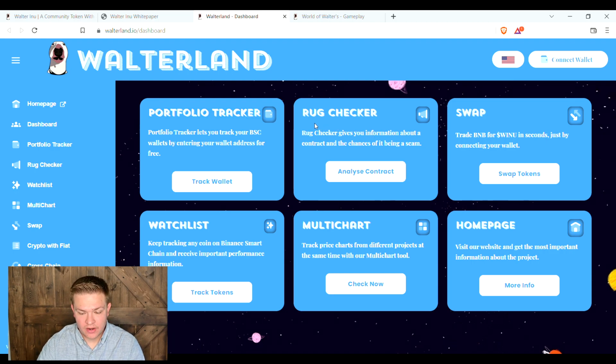You also got a rug checker, so it'll kind of analyze a contract and kind of tell you, is this a scam, is this legit, stuff like that. You've got a swap, so you can trade BNB for Walter Inu. You got a watch list, right? So you can set different coins you want to watch, so not just Walter, but like all sorts of different coins on the Binance Smart Chain that you want to set watch list information for.